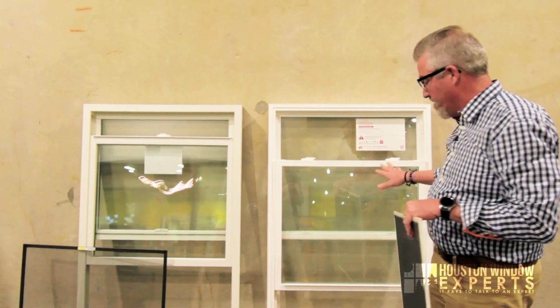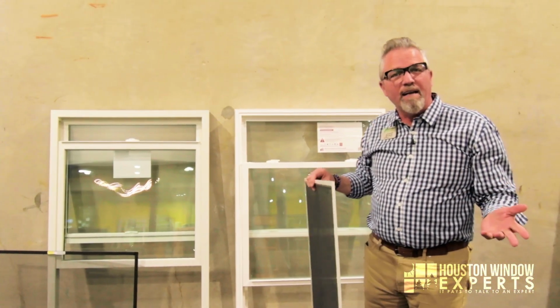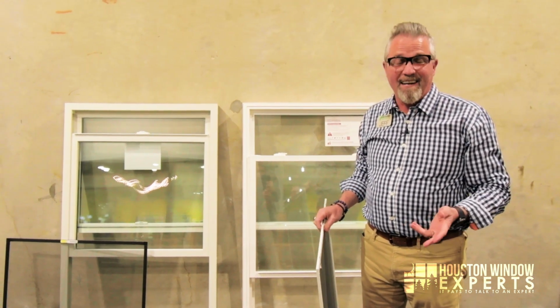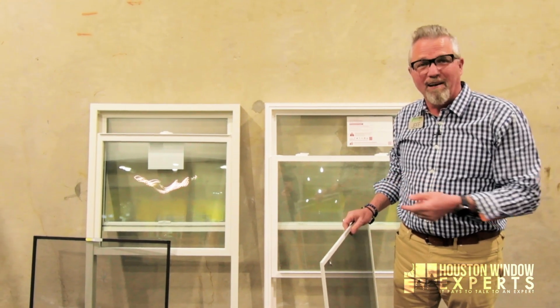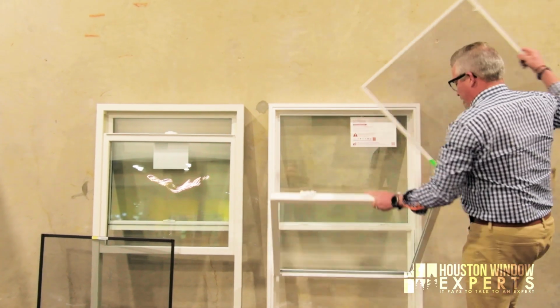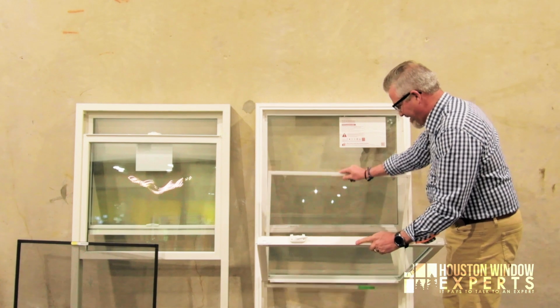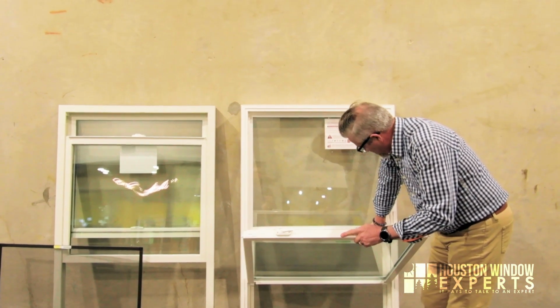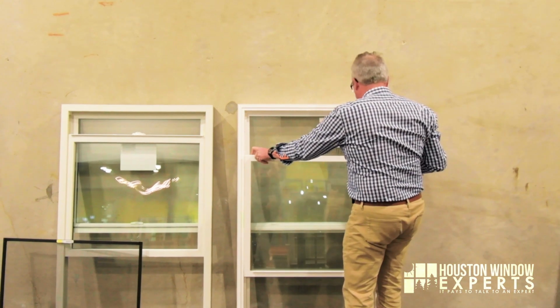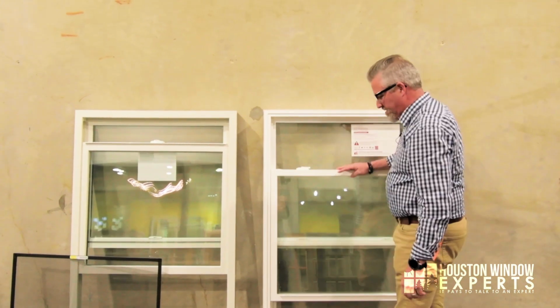A lot of people don't like the look of a screen, so they actually leave their screen in the closet. But if you have a beautiful season, or let's say we had a hurricane and you had to open your windows for 2 weeks because we lost power, you could go to the closet, you could pull the screen out, you could open the window, you tilt it down, you slide this in, you push the locks, and look at that, you're done.